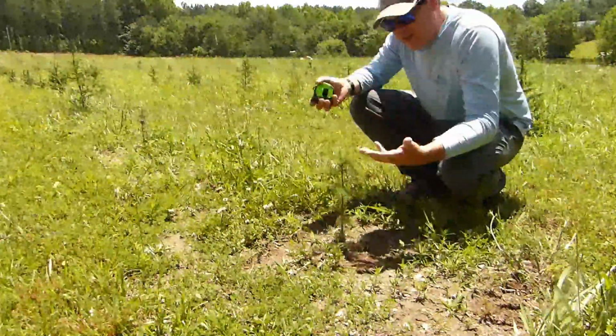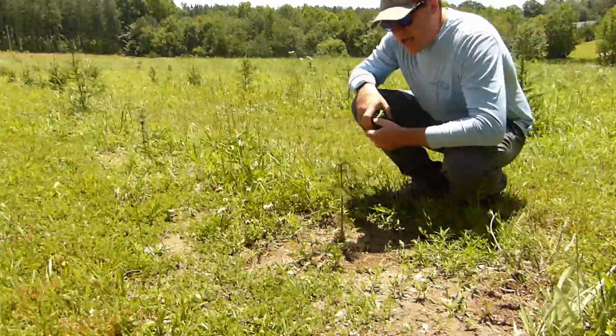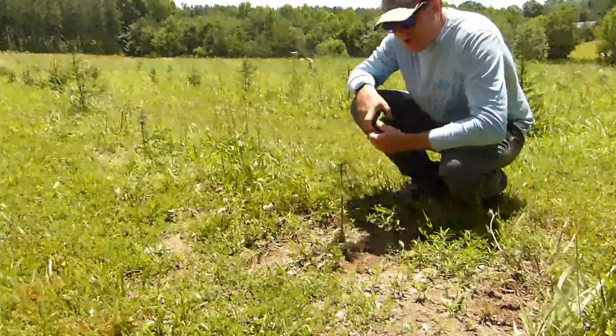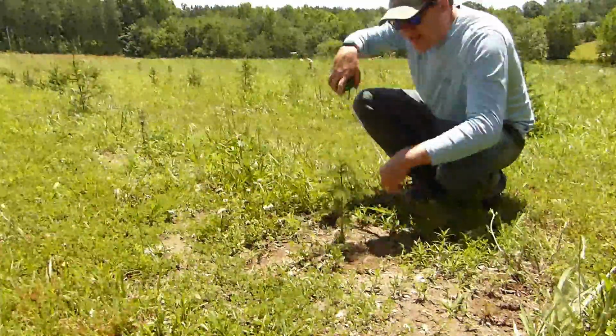This was actually a different tree altogether. It wasn't a bare root transplant, it had the nursery plug. So this was a slightly smaller seedling than those other ones were from the start. And this one right now is only about 13 inches tall.